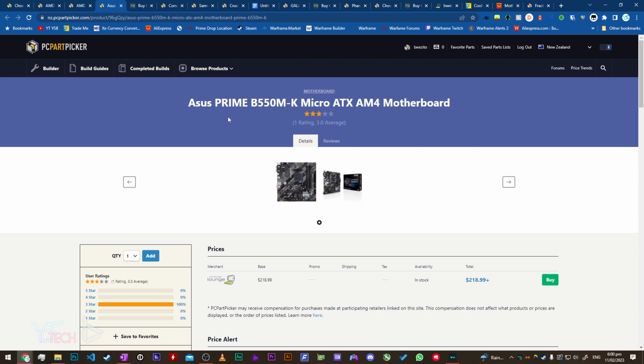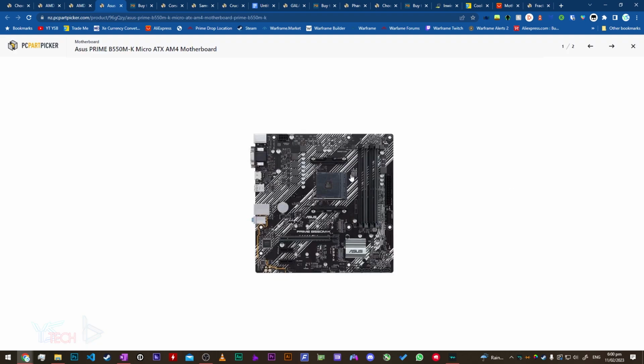Now, this motherboard used to typically range anywhere from $150 to $170 New Zealand, so I definitely think you're overpaying for it. But in any case, it's the most budget board you can get at the moment. Now, it's not anything fancy here. As you can see, it's a very basic motherboard. Nothing too much to brag about, to be honest.